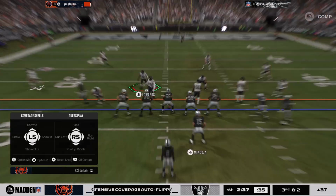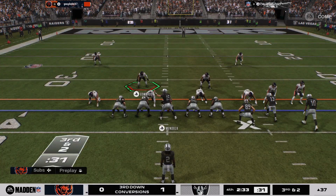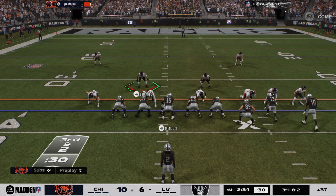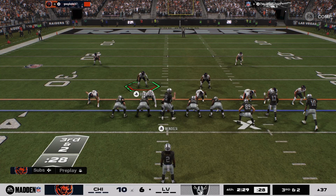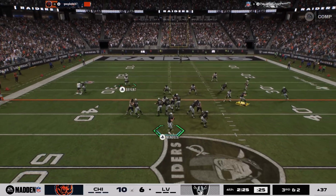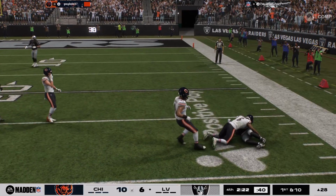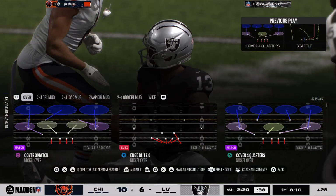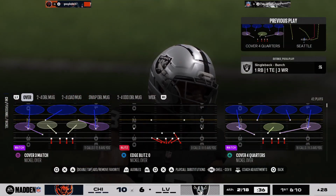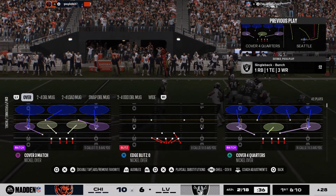Mendoza, the hurry-up offense here. To Dante Thornton Jr. It's a gain of 5. Brings up 3rd and 2. Mendoza, 3rd and short. That's caught for the first. And this is down to the 28 before the defense halts it. Gain of 9 yards on the play. And that's a Vegas 1st down.